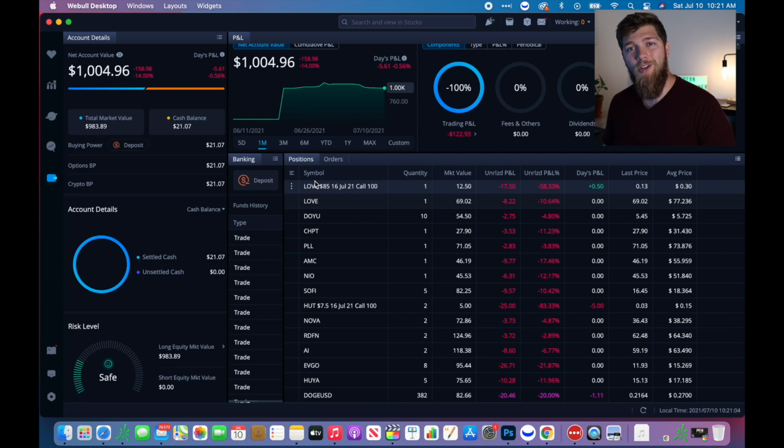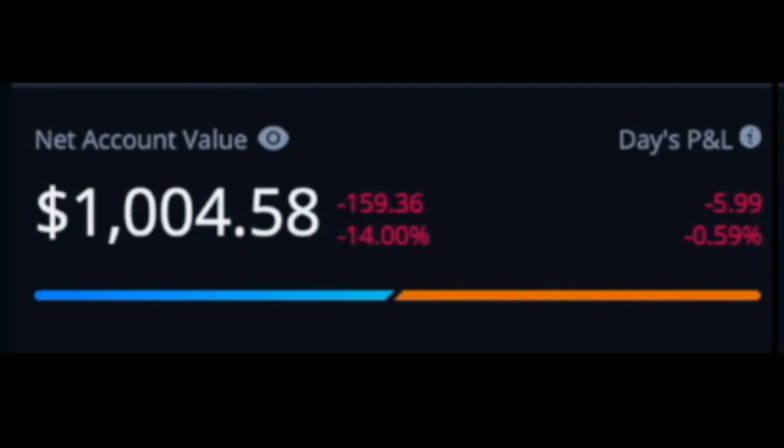And I do want to be 100% transparent with you guys on this account to show you that, hey, you play with a little bit of money and it can make it kind of hard to trade. So I want to give you guys the full experience of how that looks and what I do to try and trade with small amounts of money. All right, guys, well, we're up to $1,005 now, so I think that's a good time to end it while we're up $1 on the video.